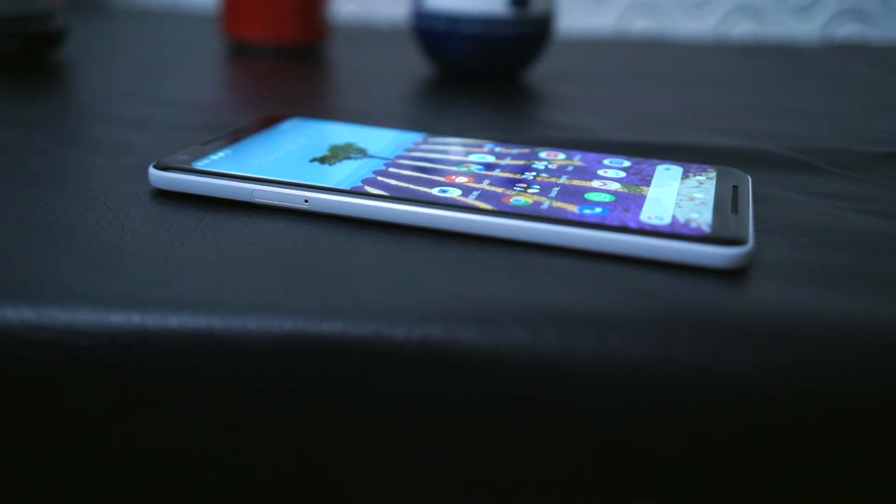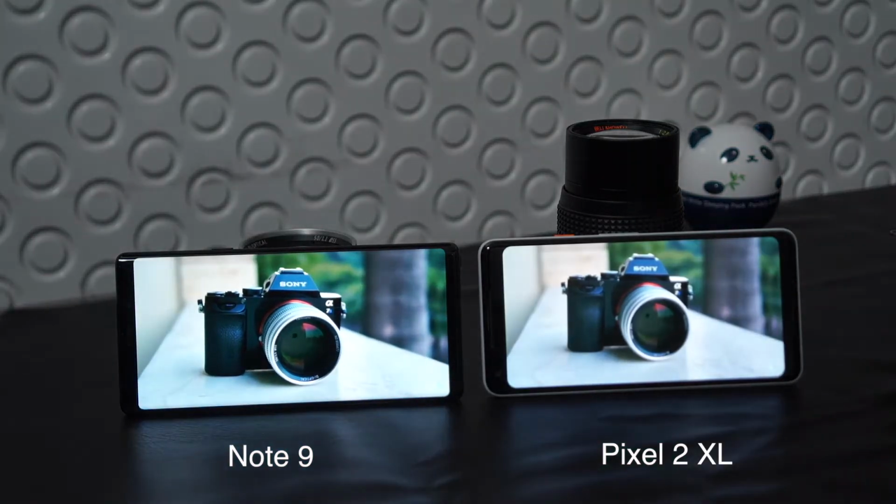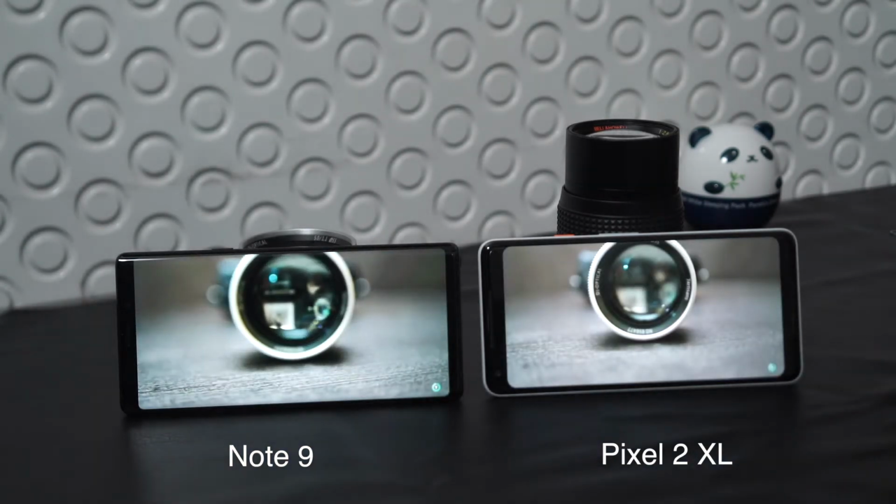Enough about the positives, let's talk about the biggest drawback of the Pixel 2 XL, the display. I used the Note 9 prior to the Pixel 2 XL, and the difference between the Samsung panel on the Note 9 and the LG panel on the Pixel is insane.